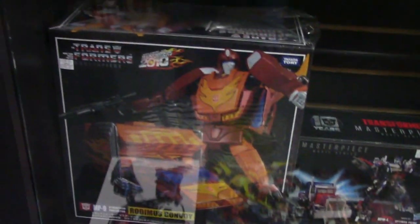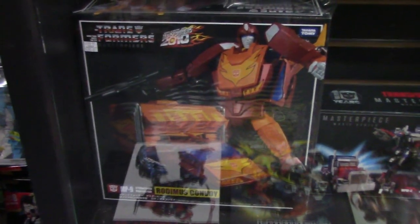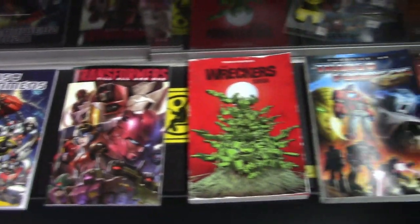They have a Masterpiece Rodimus, which looks very, very good. $250 though, a bit pricey. An Optimus Masterpiece, some comics. Some more stuff in the case. These are more of the expensive items, as you can tell by looking at it. Again, these are all opened.